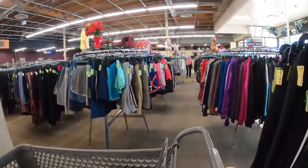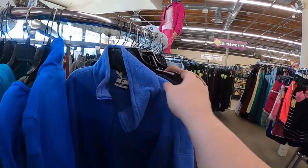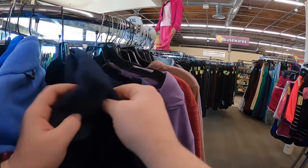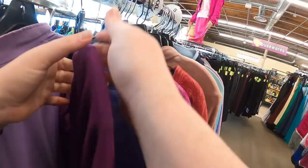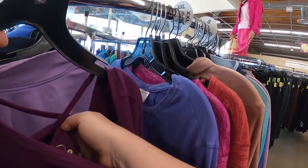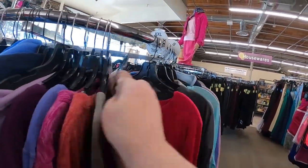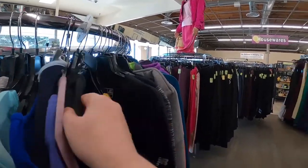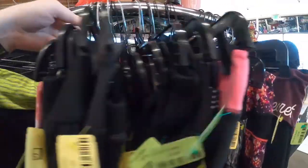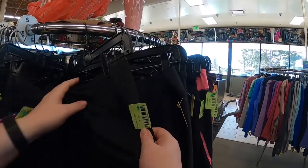Next to the next rounder, which I think is long sleeve workout shirts. This was a Columbia jacket, but I didn't think it was in that good of condition. The next shirt that I stop and look at is my size, so I briefly considered getting it for myself, but I decided not to. It's not a fantastic brand or anything, so I decided to pass it up. Nothing really good there. And this next rounder is more workout pants, but in capris rather than long pants.